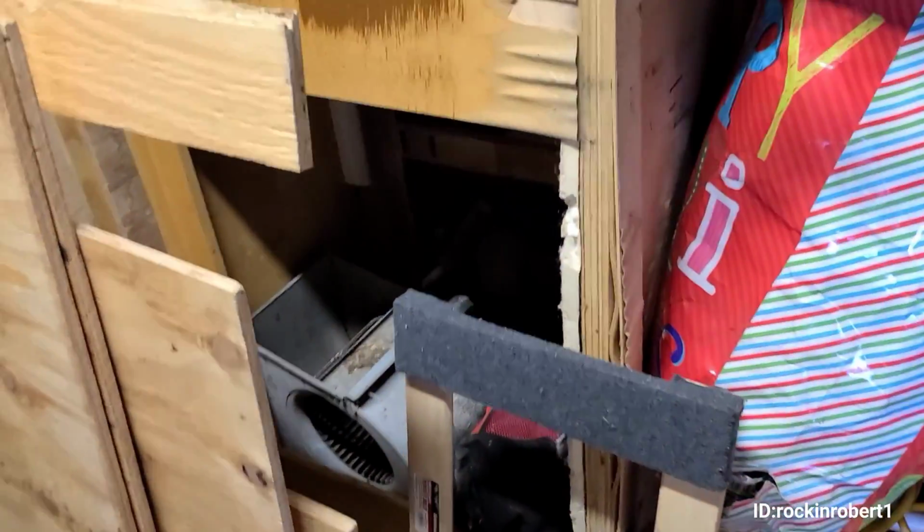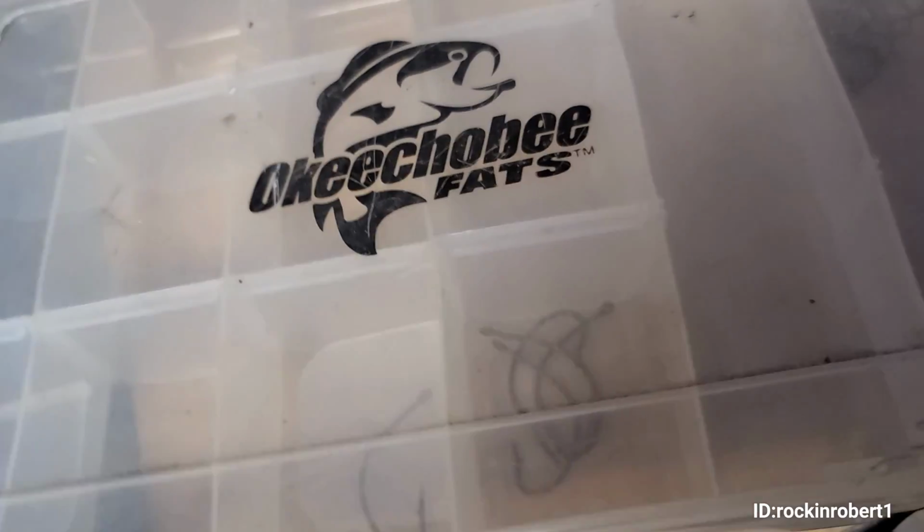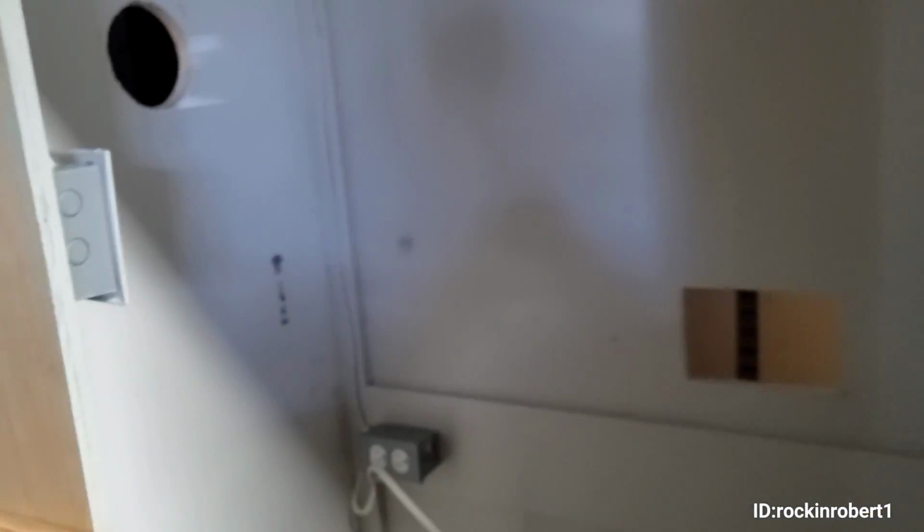Then I come across here, I got a stand that goes to a 90 gallon, which is over here, which is the one right there. I got a 110 here, 110 here. Oh, wait, this is 90. That's a 110. That's a 110. And then I have this 220 gallon tank stand, which I got for $20.